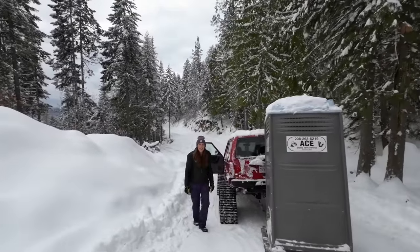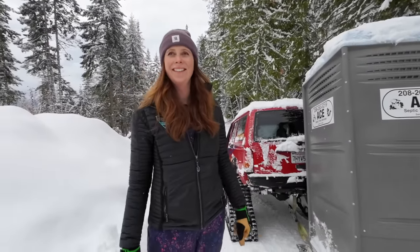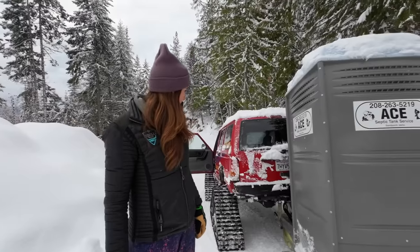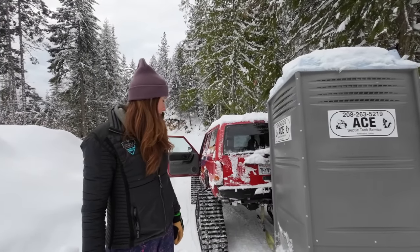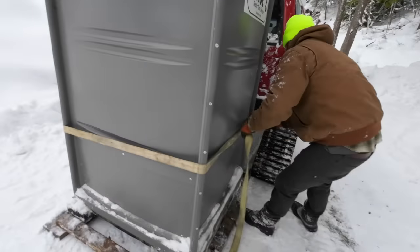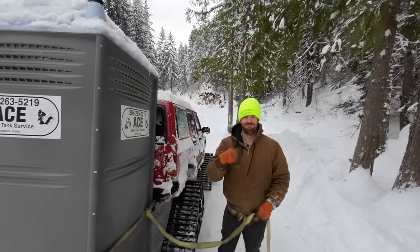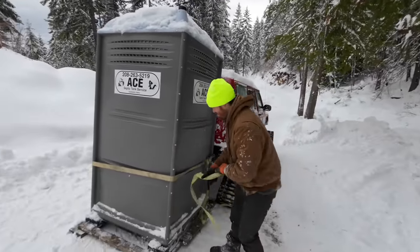How are we gonna go down the steep hill? Cause this isn't even the hill. What if we just ratchet strapped it to the back of the Jeep? And then it doesn't matter? Yeah. Okay. I think I'm gonna let you drive this time.